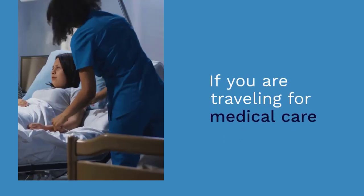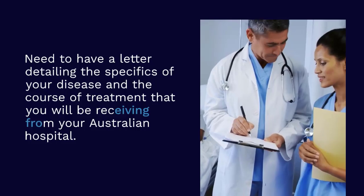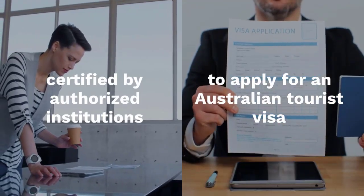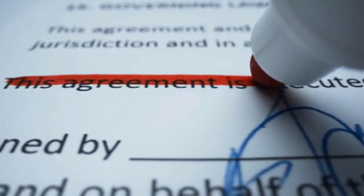If you are traveling for medical care, you need to have a letter detailing the specifics of your disease and the course of treatment that you will be receiving from your Australian hospital. Remember, all your documents and copies must be certified from authorized institutions to apply for an Australian tourist visa. Moreover, all the documents must be translated into English language.